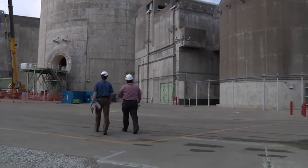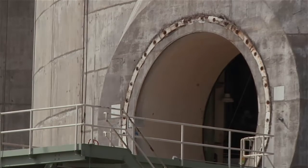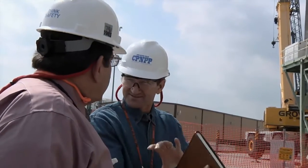And one of the things that's nice about this view is that you can see the thickness of the concrete, right, of the walls for containment. And what you don't see there is the rebar, and it's rebar throughout that concrete going all the way up. It's 2.5 inch rebar, basically like your arm.